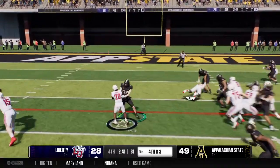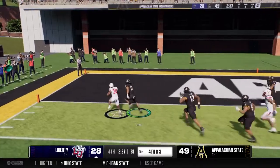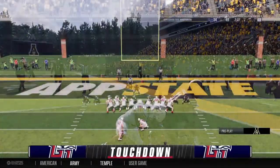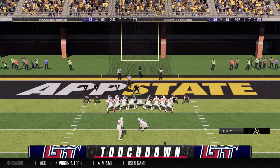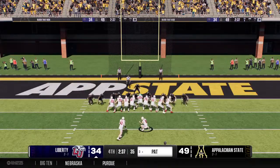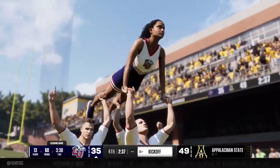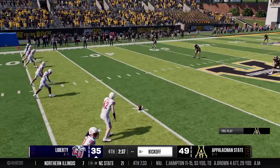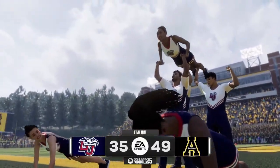On 4th down, trying to keep the drive alive with the run. Got some room, headed to the goal line. Touchdown, Liberty. He shed tackles like a snake getting rid of his skin. This guy just has a nose for the end zone. You love his ability to find creases, use his speed in the open field, and go score. He's been really good for his offense early this year. That's already his 5th rushing touchdown on the season.